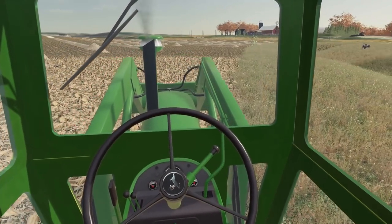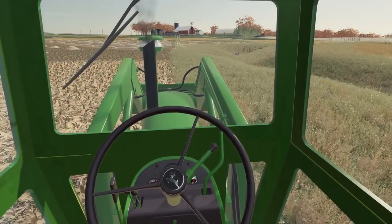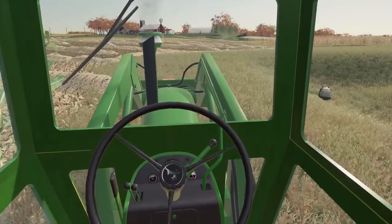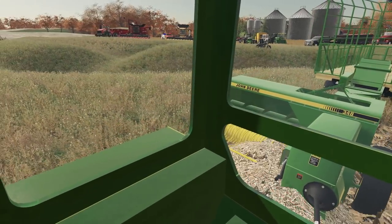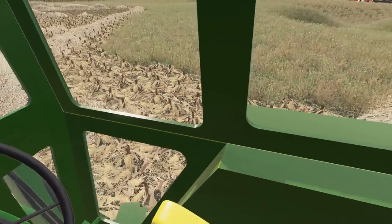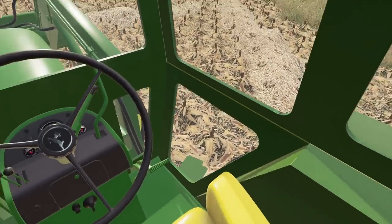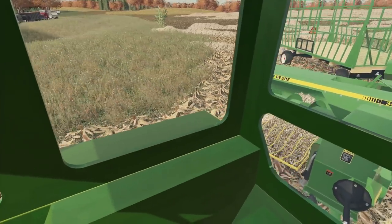So we're gonna be baling some corn stalks. So why are we little square baling it? It's kind of a niche market, so a lot of custom hobby farms use this. You use the corn stalks as a feed, or you can use it for bedding too.